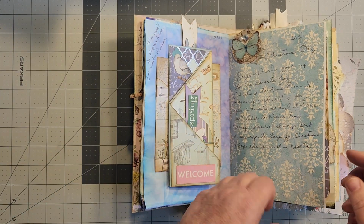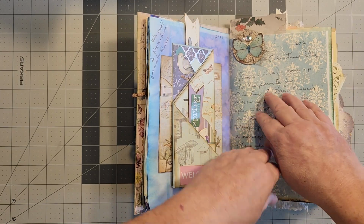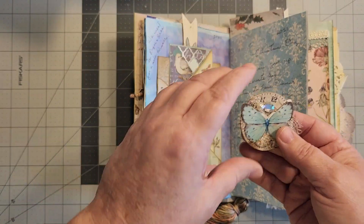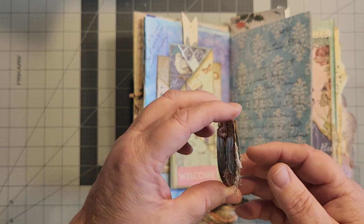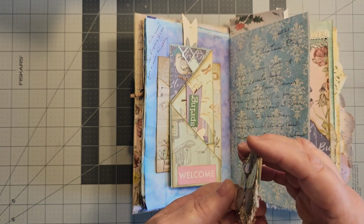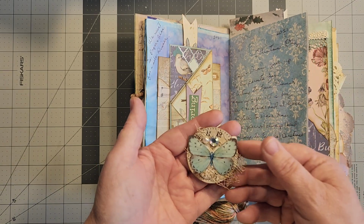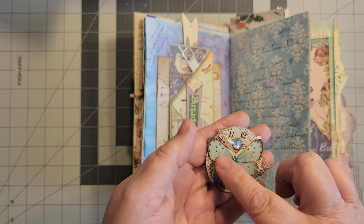Okay, I think that's all I'm going to show you today because I want to get into the big guy. Oh, I will tell you about this. This is another little goodie from Scrapbooking with Me. It was a two-sided, like, it's not really a paper clip. It's like a bookmark, I believe she called them. So I had these pretty butterflies.